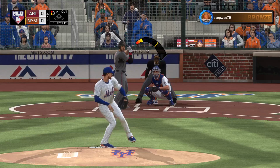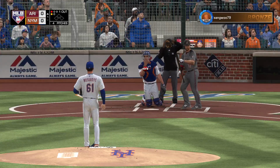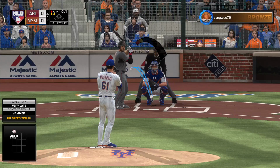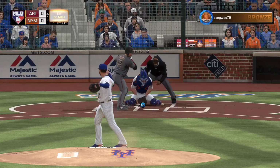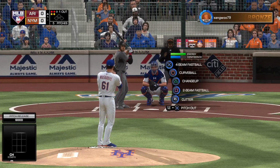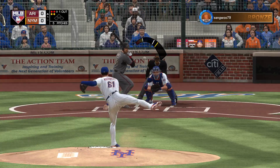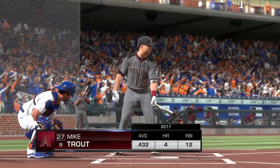Here's the 1-1 pitch. Fouled off again, and now he's in a 1-2 hole. One out, nobody on. And they'll try to get him fishing there, but he won't offer in the dirt, and it's back to even at 2-2. And now a pitch on the way. Swing and a miss at the curveball, and there's your second out of the inning.